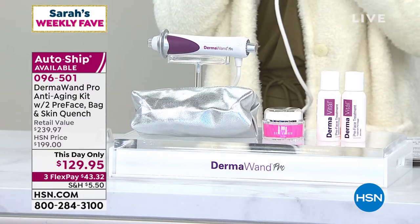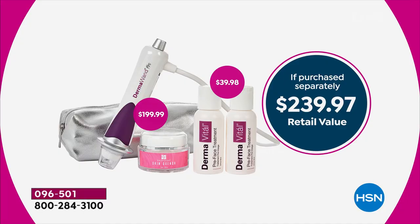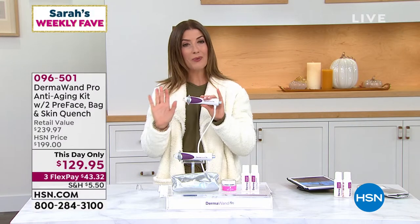There's a reason why Derma Wand has been around for more than 20 years. There's been a lot of other gadgets and gizmos out there in the beauty world, and a lot of them come and a lot of them go just as fast. Derma Wand is not a trend. It's a beauty tool that works. And today, with our 1 day only price, I know they're gonna go very quickly.